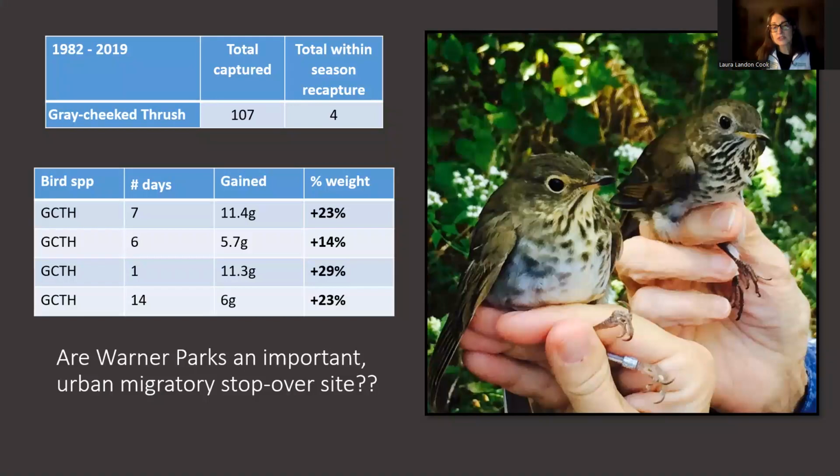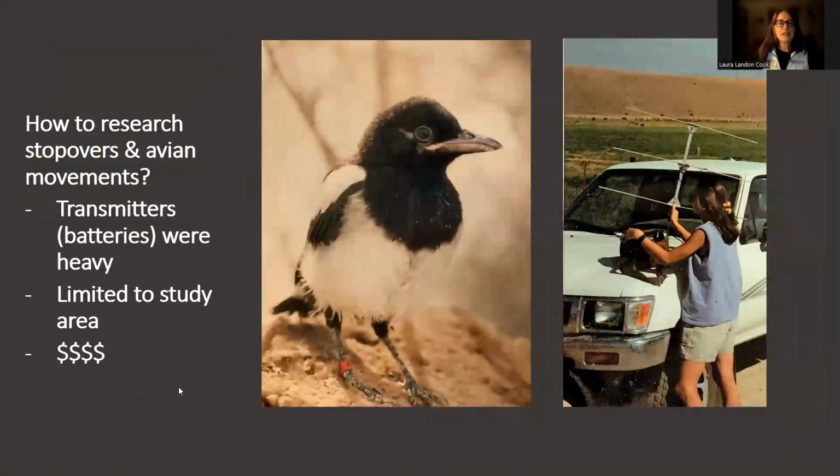And so I found this really interesting, and it made me wonder, since Warner Parks is pretty close to Nashville, I wonder if we're an important urban migratory stopover site. So how to answer that question can be challenging.